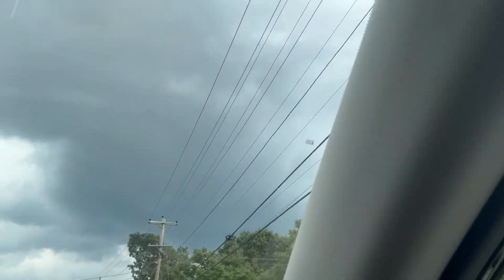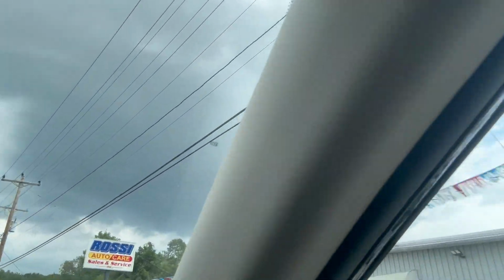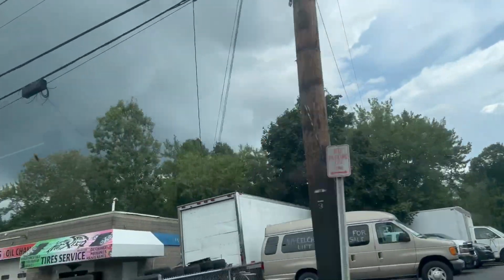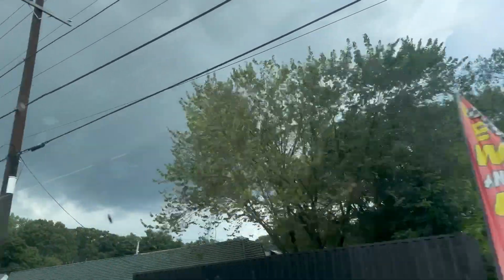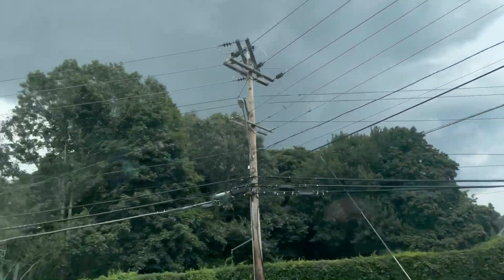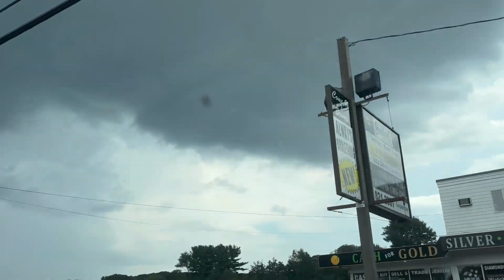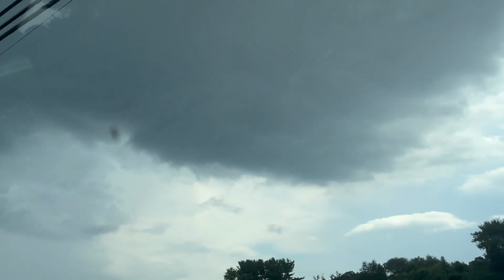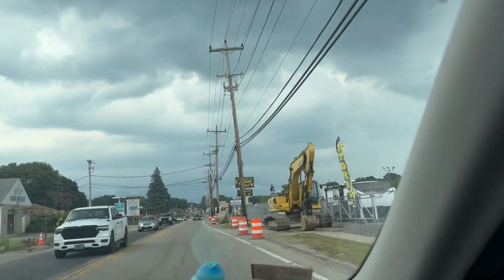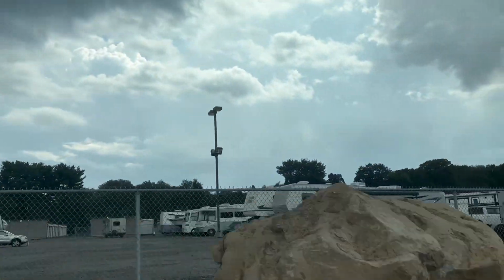I'm really looking at this one though. That is almost over our heads. We're in a 2 out of 5 risk of severe weather today, and we're in a severe thunderstorm watch for damaging winds and 1 to 2 inch hail. There's a storm there. It's building up and we got more ahead. This one looks a lot darker, and then the stronger one is somewhere back there.